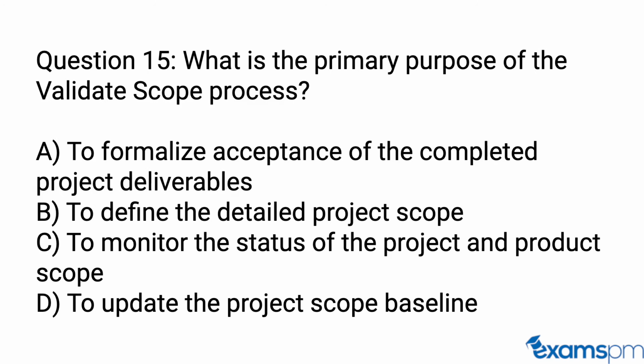Question 15. What is the primary purpose of the validate scope process? A. To formalize acceptance of the completed project deliverables. B. To define the detailed project scope. C. To monitor the status of the project and product scope. D. To update the project scope baseline.